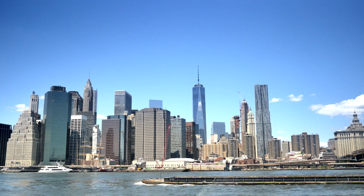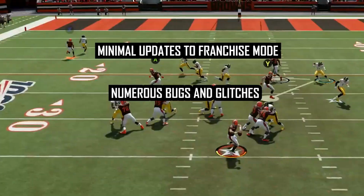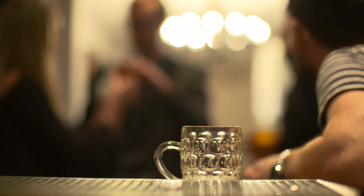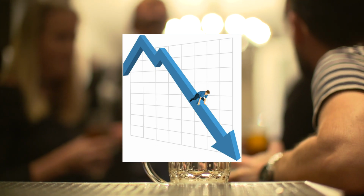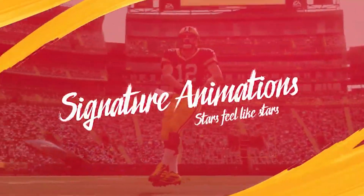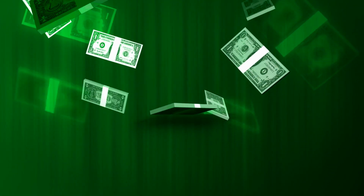If people were unhappy that a game like Madden released with minimal updates to franchise mode, numerous glitches, and constant Ultimate Team ads, and they decided not to buy the game, and sales went way down, EA would have no choice but to make a better game next year if they wanted to win those people back and continue to make money. Instead, since most people lack any kind of self-control, these companies are rewarded for their toxic business decisions.